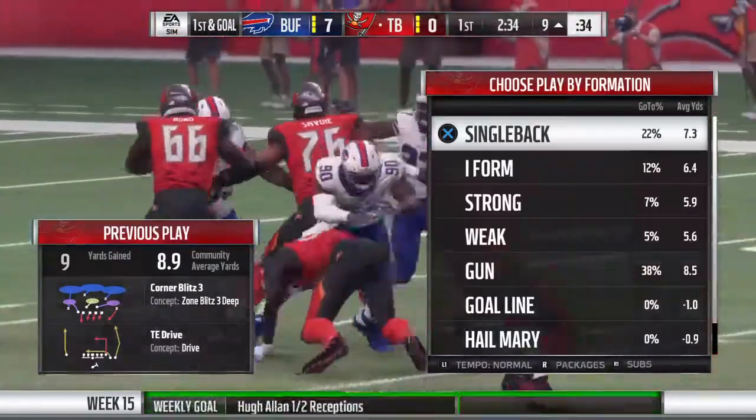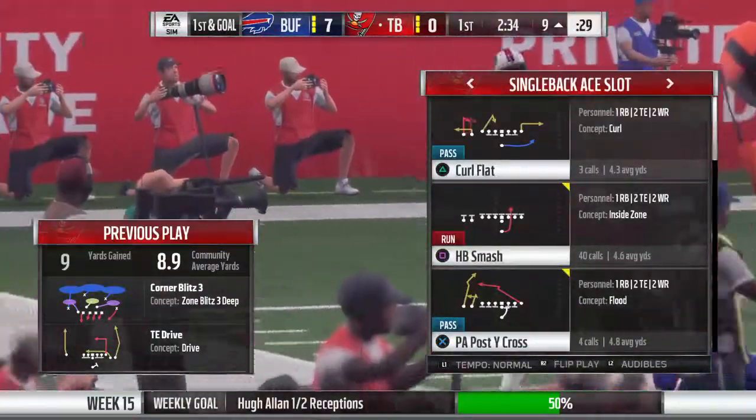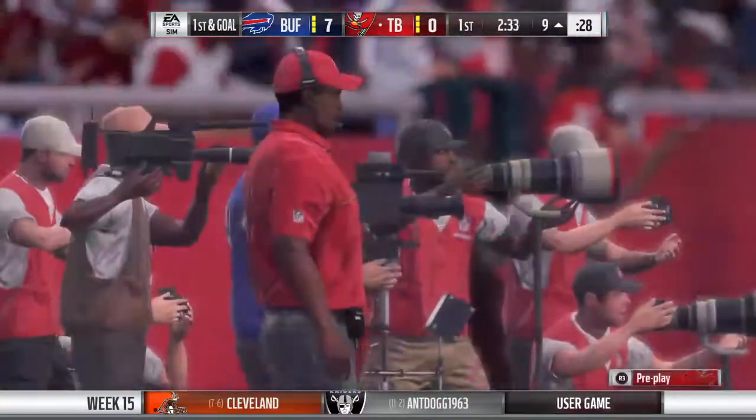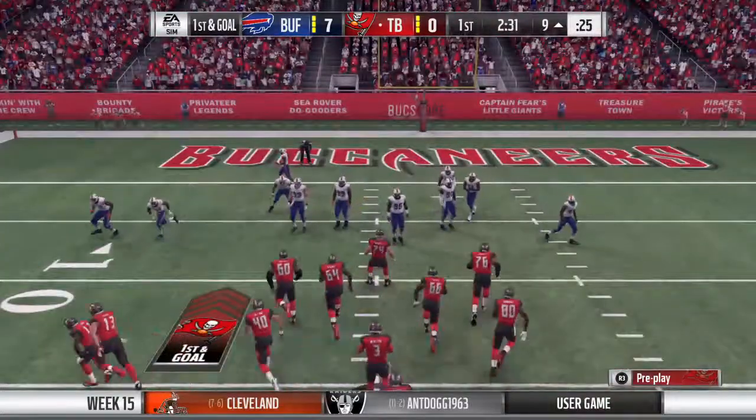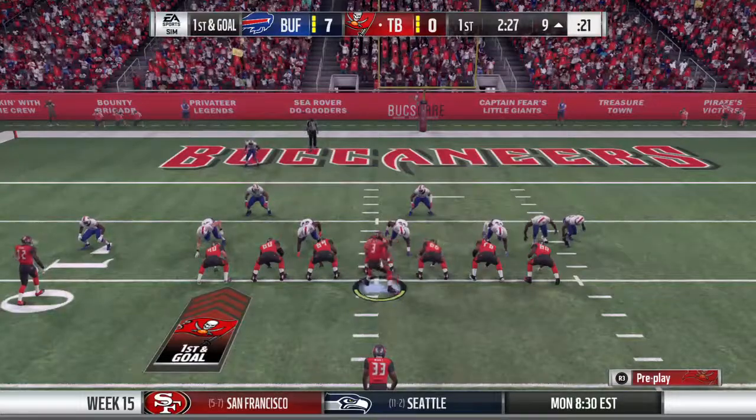Great mix of play calling so far. 3 runs, 3 passes. All 3 passes have been completions, first and goal. I think on defense now, you have to almost take a chance. Rely on your scouting. Pick a play you think they would run here, and just load up for it and see what happens.